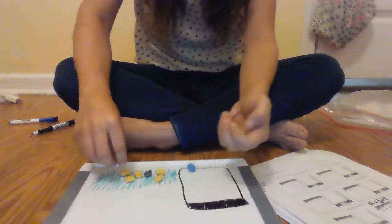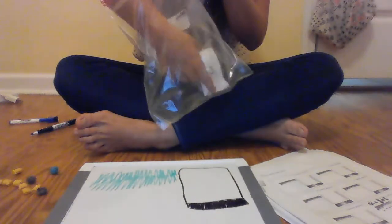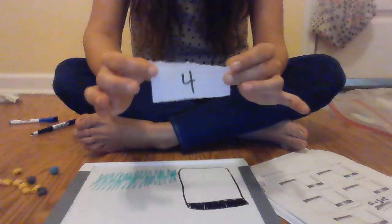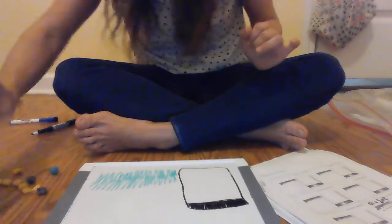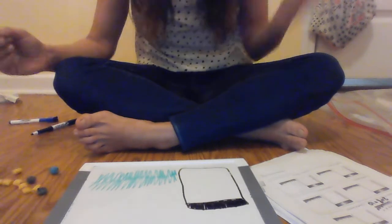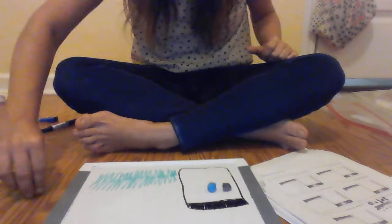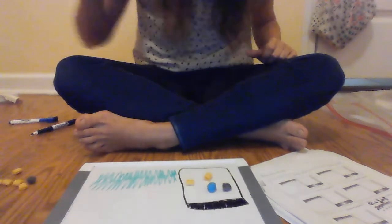Next, I would clean up all the pieces off of my board. And then I'm going to go ahead and reach into my bag again, or you can roll a dice at home if you have a dice. And I'm going to pick a new number. This time I have the number 4. So this time I'll put 4 pieces of cereal into my jar. Help me count those. 1, 2, 3, 4, and then the rest of my pieces go in my grass.